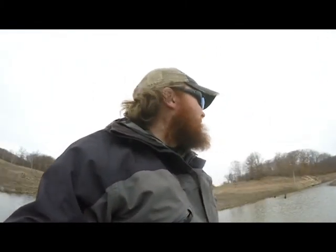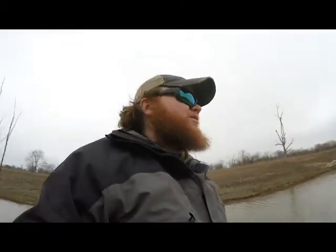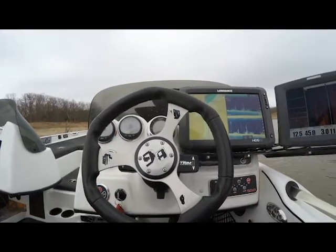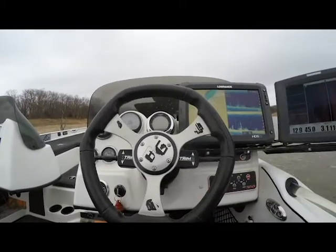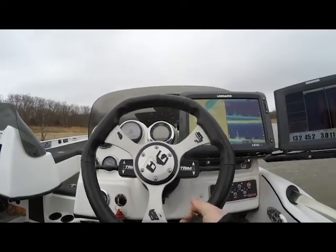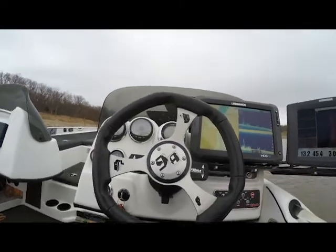Again, I think we're off fish for today, honestly, but we'll keep at her and keep giving y'all updates. Once we get closer to the main lake, one thing we might do if it hasn't started raining on us yet is we may pull out the crappie pole and hit a few pieces of standing timber out here and see what we can find, see if we have any luck with that.